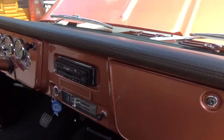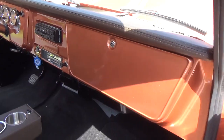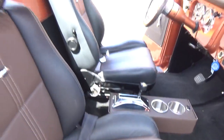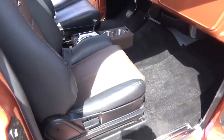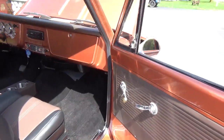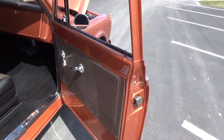Got a nice stereo system in it. A little center console with the shifter and the cup holders. Got your front seat belts. Custom carpet in it and floor mats. Just a cool truck.